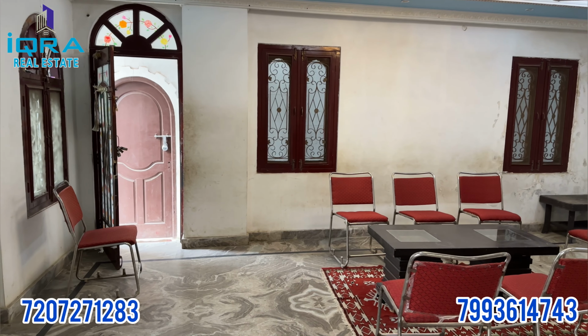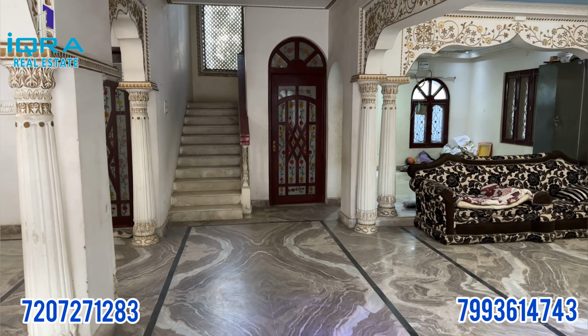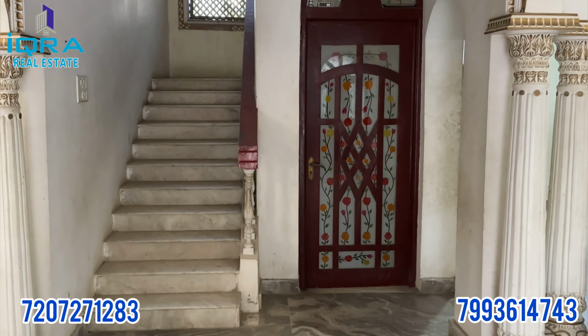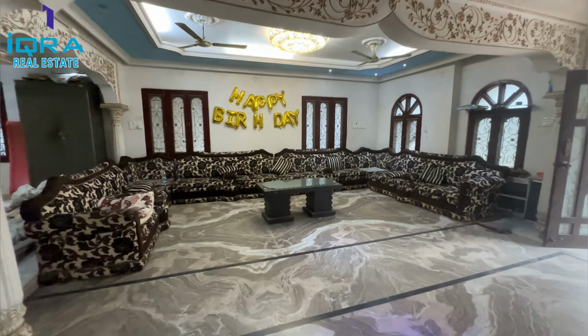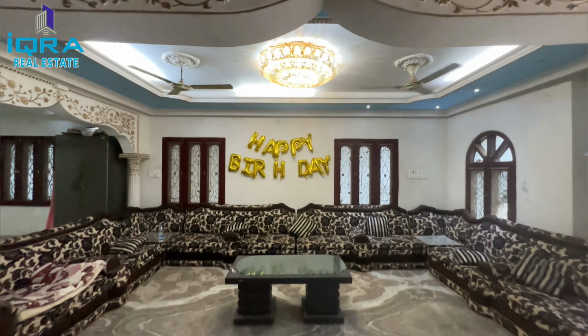And now we are in the main building. In this palace, they have two separate buildings. One is the main building, another is the guest house. Specification of main building: ground plus two floors. Ground floor consists of three halls with one common bathroom.